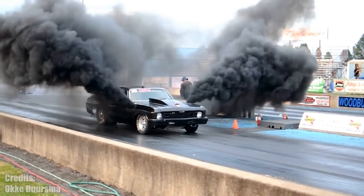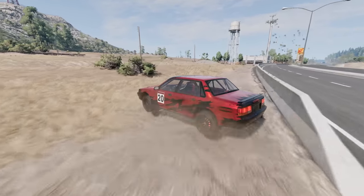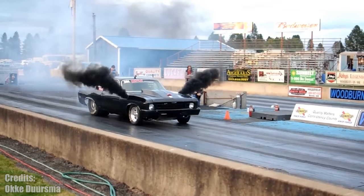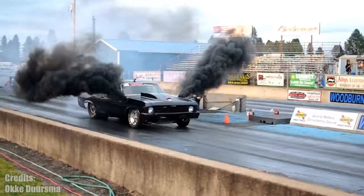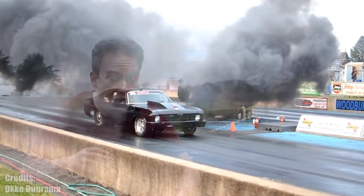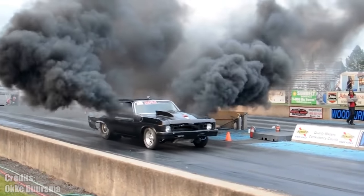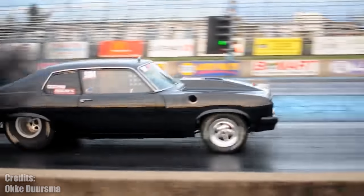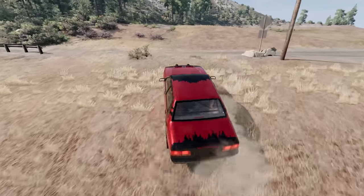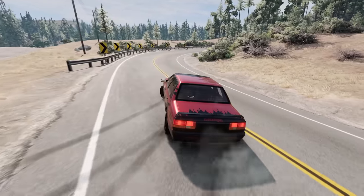This is the power of diesel. Every minute this car runs, the global water level rises by 1 centimeter. Okay, I know it's not that fast, but the editor will surely fix that.